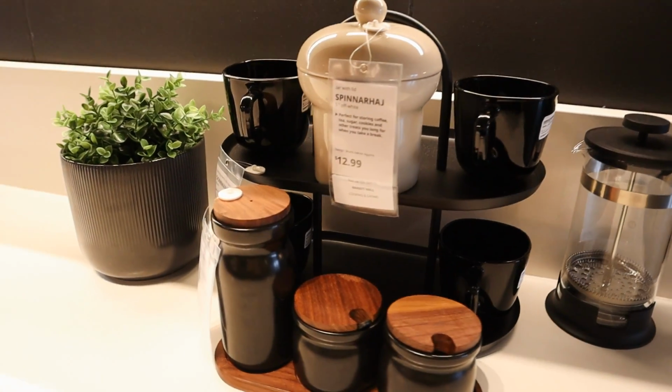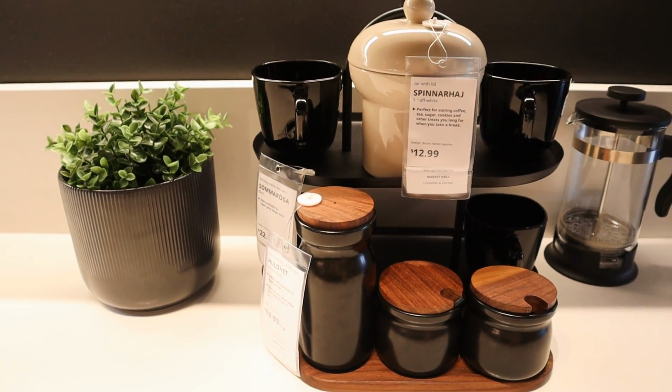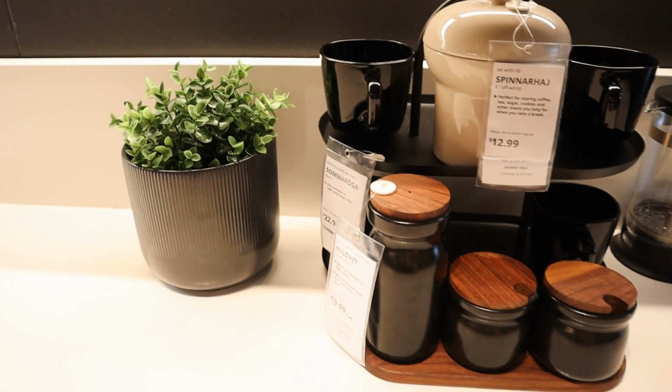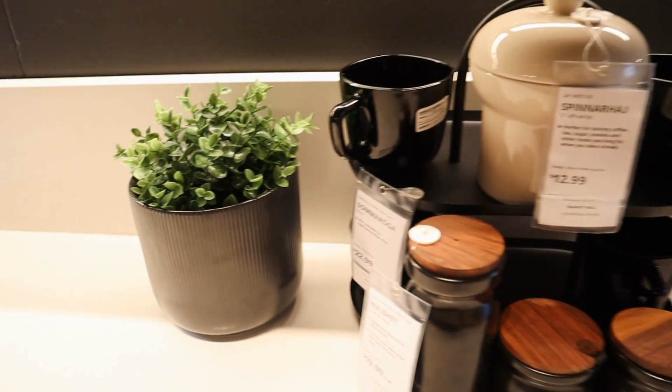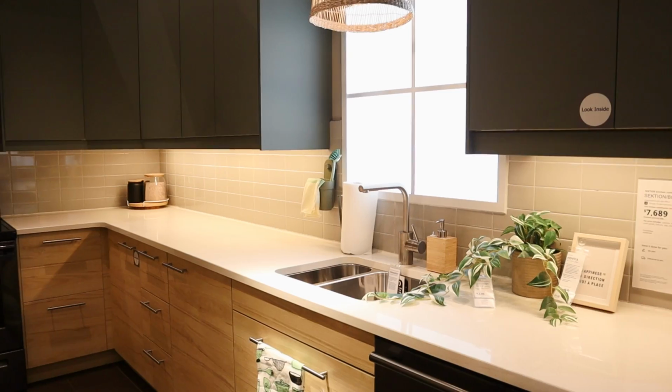Ooh, I am such a fan of this little coffee station setup. Love how they used a serving tray to hold different mugs and other coffee bits. Let's see here. This is $22.99. I feel like that's such a beautiful and simple setup.